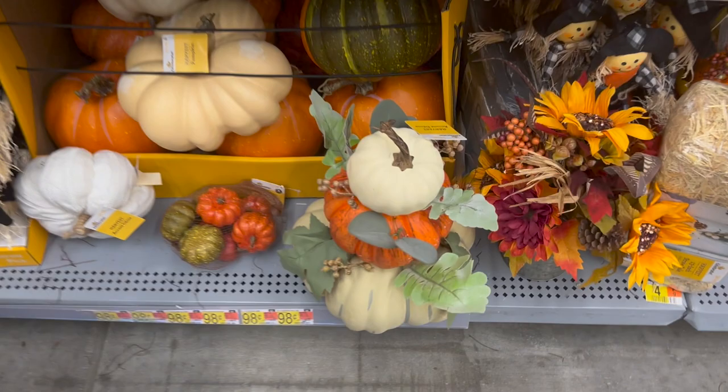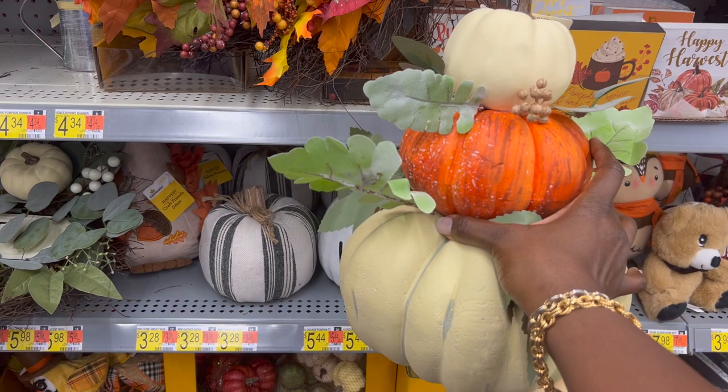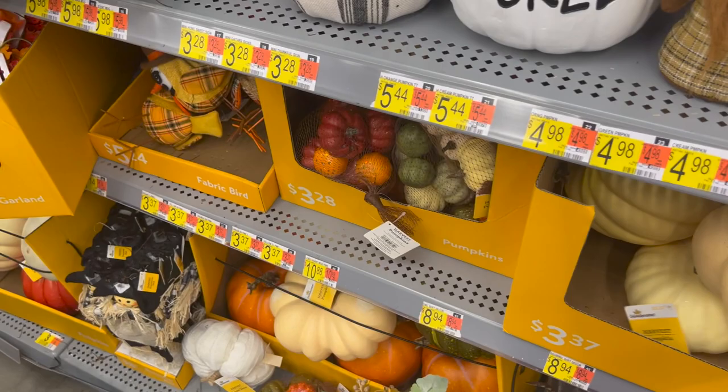And here I'm just showing you all of the different variety of pumpkins. And this one was kind of out of place, but I thought it was cute. It was another stacked pumpkin decor piece with a larger cream pumpkin on the bottom, an orange pumpkin in the middle, and a small cream pumpkin at the top. And I thought it was very pretty with the leaves coming out of the top of it.